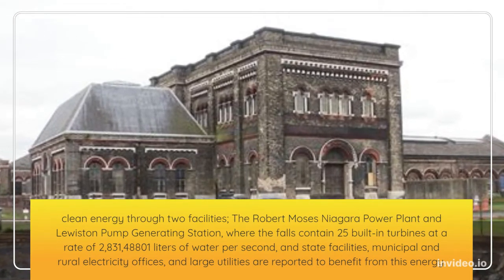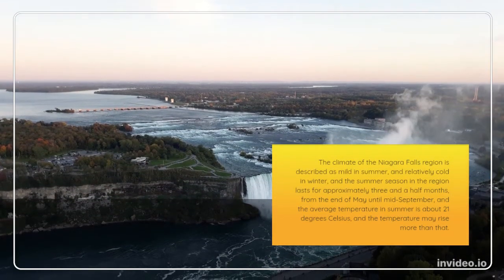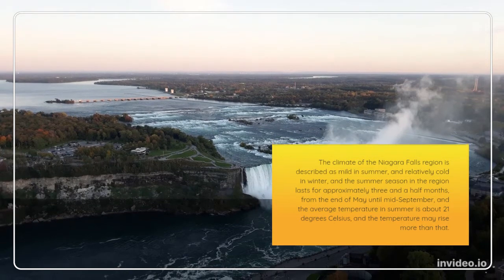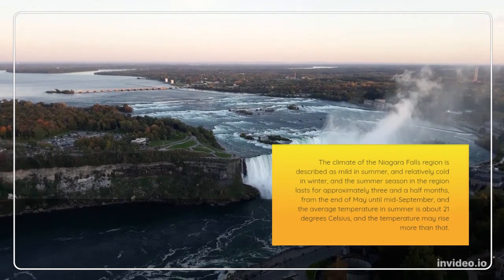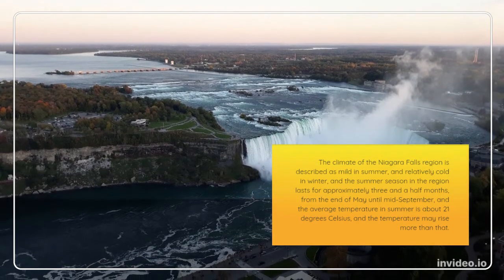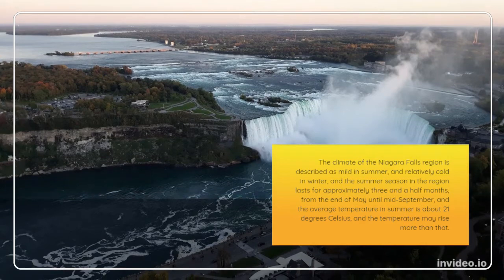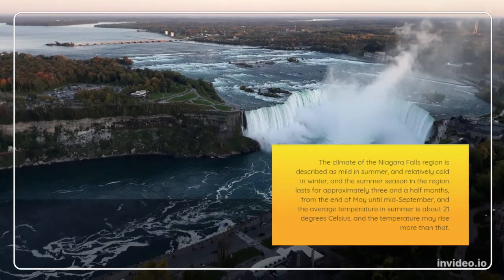The climate of the Niagara Falls region is described as mild in summer, and relatively cold in winter, and the summer season in the region lasts for approximately 3.5 months, from the end of May until mid-September, and the average temperature in summer is about 21 degrees Celsius, and the temperature may rise more than that.